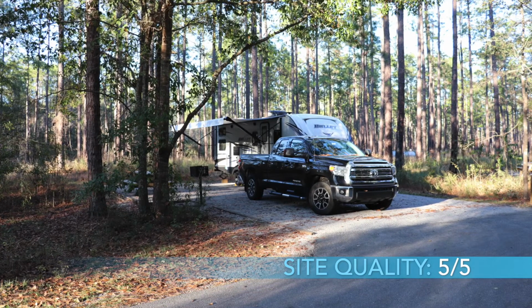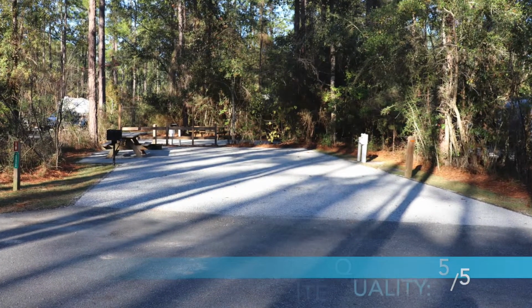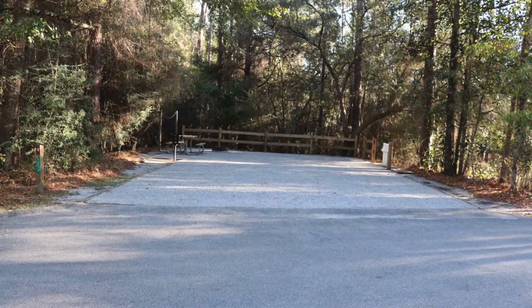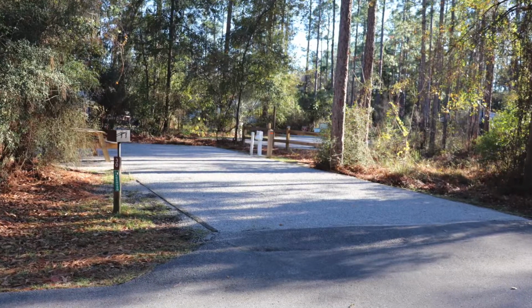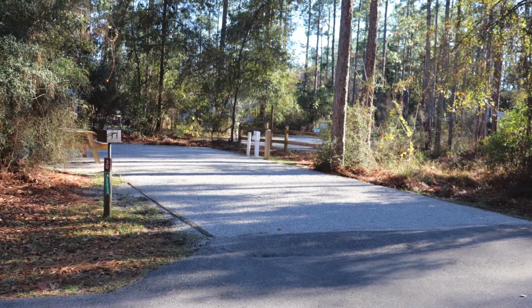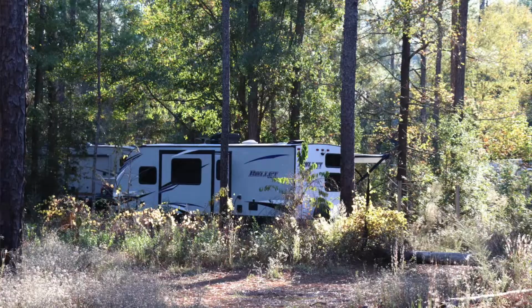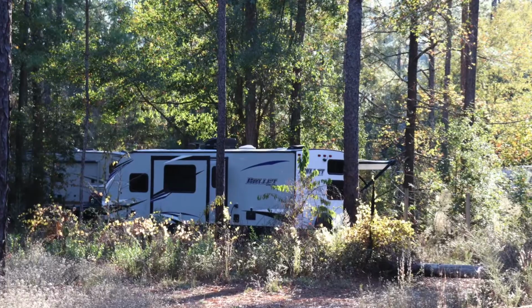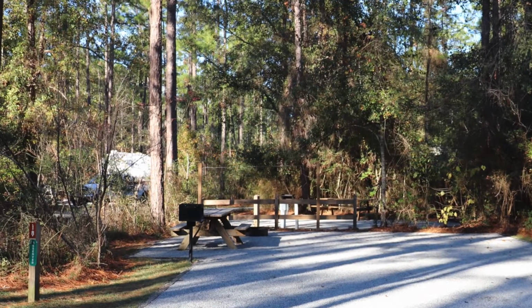Site quality gets a 5 out of 5, as the sites are very well defined, large, mainly private, and laid with coarse gravel. In this regard, most sites are ideal, although some are more private than others. Obviously, having full hookups, which includes electric, water, and sewer, is a great benefit of staying at this campground, and all sites also have fire pits, picnic tables, and are basically level. There are some sites that are more private than others, but generally you can't really go wrong with any of the sites.